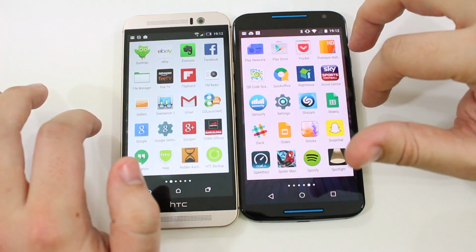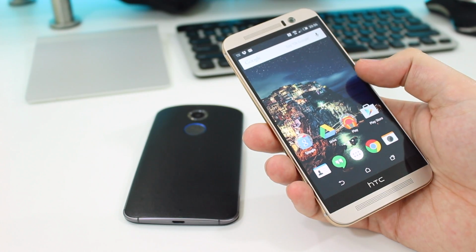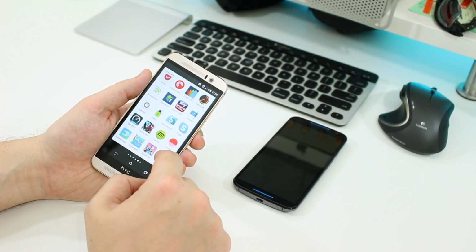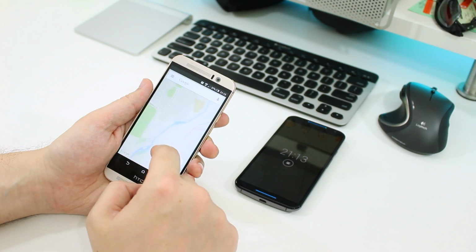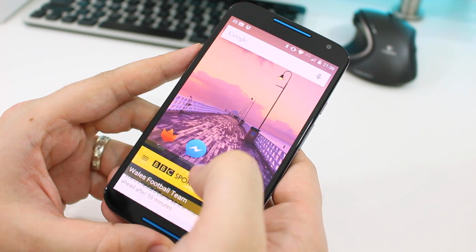There's really no contest when it comes to performance and battery life. HTC's Snapdragon 810 octa-core processor is super fast. Animations and transitions between screens and loading apps is really fast. In fact, I'd go as far as saying for general use, this is the speediest phone I've used. And that's despite the fact that it has Sense UI over the top and Motorola's is virtually stock Android.